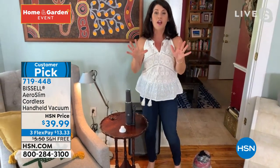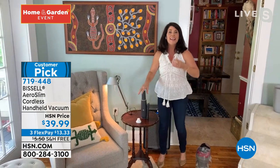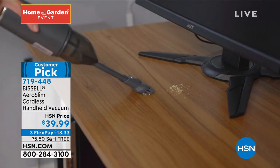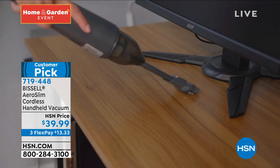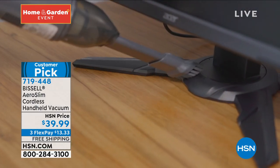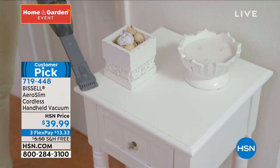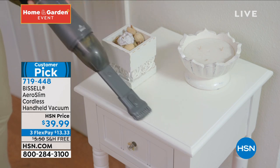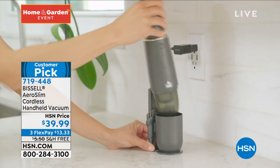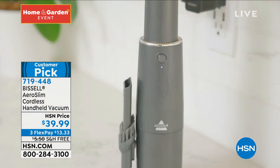If you have someone going off to college, this is one of those gifts. If you have someone getting married, this is one of those gifts that they're really going to love because you can put it anywhere. You literally grab and go. And it's not like the other red guy that's out there that doesn't have any suction power and always gets clogged. This one looks great. And one of the great things is people take them everywhere. It fits in your glove compartment, so you can charge it in your car. Just detailing your car with the AeroSlim is worth it right there.